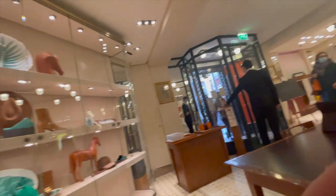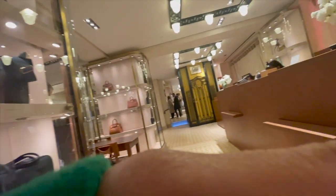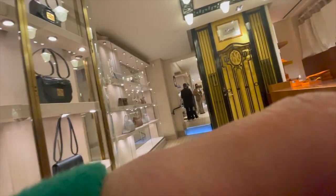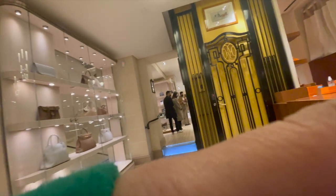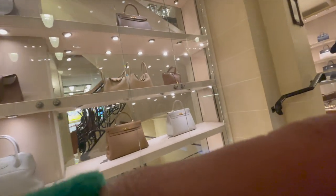There are handbags on display, quota bags gifted by the Hermes family. They're there only for display, not for sale. I caught more footage of them, but I don't know what happened to this footage. This is really disappointing, but oh well. The rest of the time, my hand is blocking the lens. I was just very nervous about filming because I didn't want to get in trouble, but I wanted to show you a little bit around.